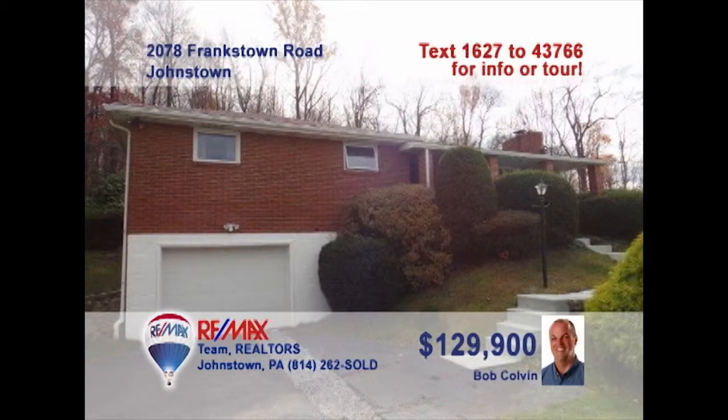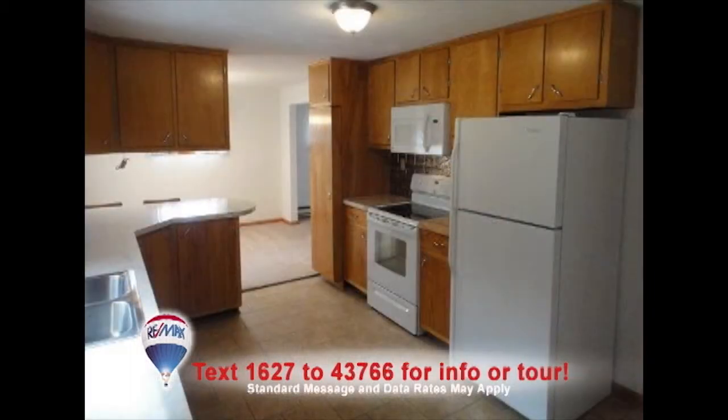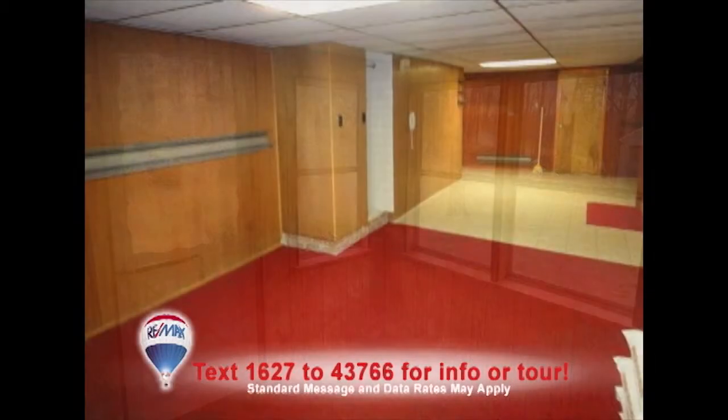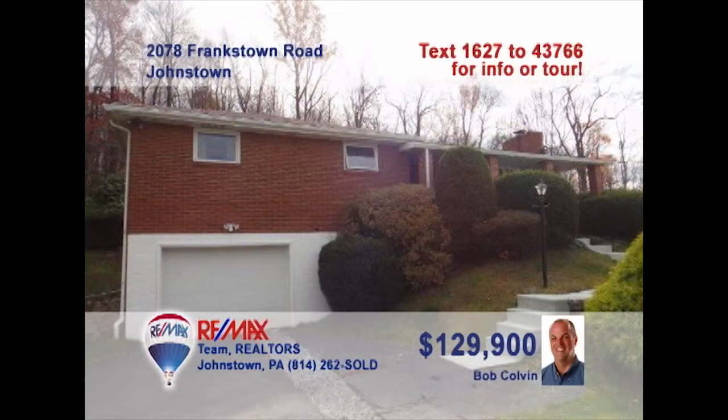Bob Colvin, listing leader for the Bob Colvin team, presents this fine three-bedroom Richland Township home. Plenty of light and warmth in this living room thanks to the large window and cut stone fireplace. The kitchen's details include birch cabinets and grouted vinyl tile floors. And there's easy serving access with the dining area just steps away. There's room to relax in the sunroom or in the lower level family room with pellet stove and open floor plan. Contact a buyer agent for all the details.